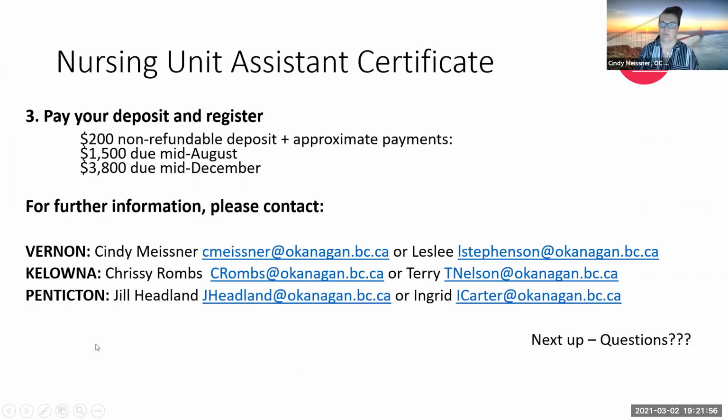Once you have met those prerequisites and you have been offered a seat in the program, at that point you're asked to pay your non-refundable deposit of $200 and you'll be registered into the program. Following that, your payment dates for your tuition are approximately $1,500 due in mid-August and about $3,800 due mid-December.